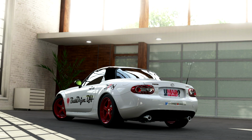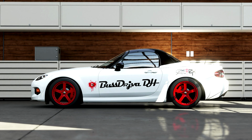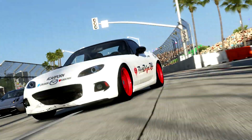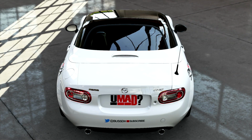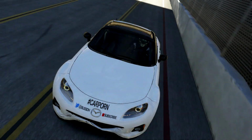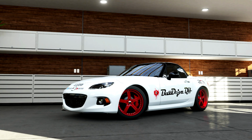0 to 60 in 3.5 seconds. 0 to 100 in 6.3 seconds. And now hitting a top speed of 194 miles per hour. So, I think it's time we see this thing hit the track.